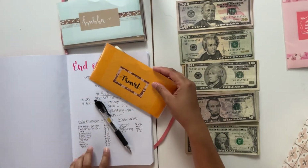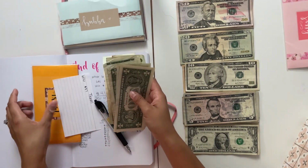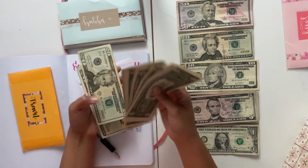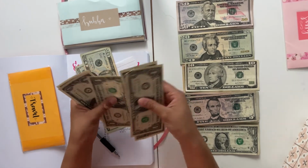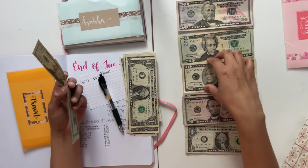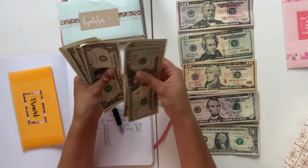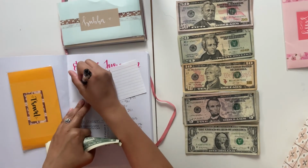So travel will be getting 10. As I said, we just went to San Antonio, so we used some of this money. One's getting 10. So now it has 20, 40, 60, 71, 2, 3, 4, 5, 6, 76.